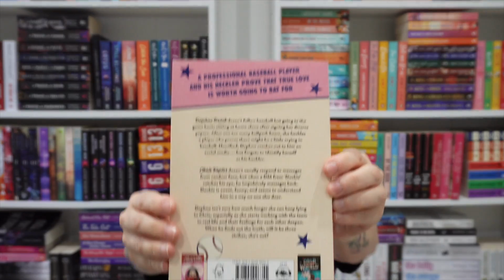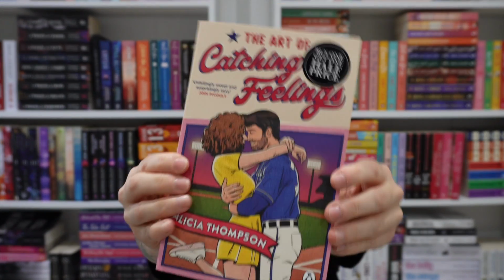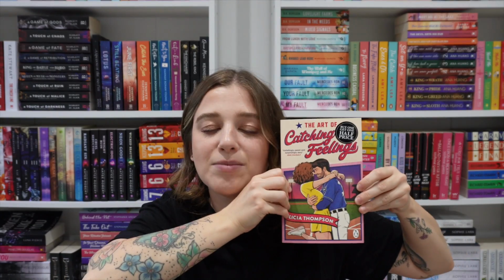Again, I don't know what it's about, so feel free to have a little pause and see what you guys think, but the cover, you can't tell me that's not beautiful. This one was £9.99, but again, it was in the buy one get one half price section, so essentially it only cost me £5. What a bargain.